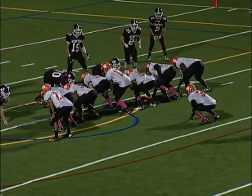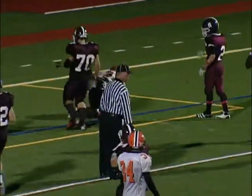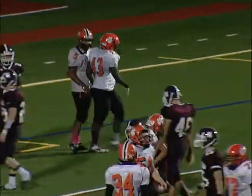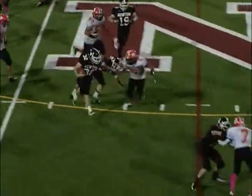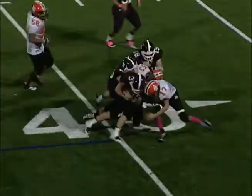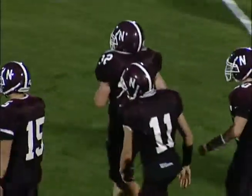Third quarter we go, and Dover embarks on a long, methodical 11-play, 71-yard drive, capped here as Scally goes through the huge hole for a 10-yard score, and Dover leads 27-0 after the missed PAT midway through the third quarter. All right, Newton is facing a 3rd and 8, but watch Ben Kramer take the pitch, and he powers his way for the first down as he's dragged down at the Dover 38 after a 20-yard gain, but Newton's drive would end on an interception, and it stays 27-0 Dover.